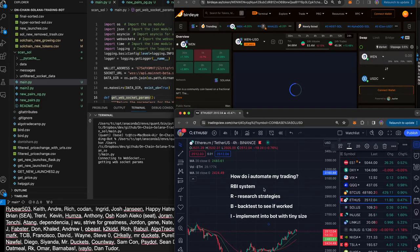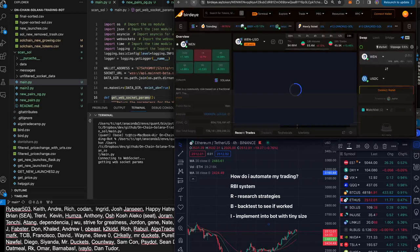And this is the secret. How do you automate your trading? Nobody else is going to show this information. Most people are going to jump to the I and start building bots and trying to launch them to the market. So I wanted to make sure to tell you today the secret, and this is it. If you do this process over and over again, you stick to the R and the B, you're going to save so much money, because you're not going to implement into a bot until you know it works in the past. And on this journey, you're going to open up so many new doors like this Solana scanner.